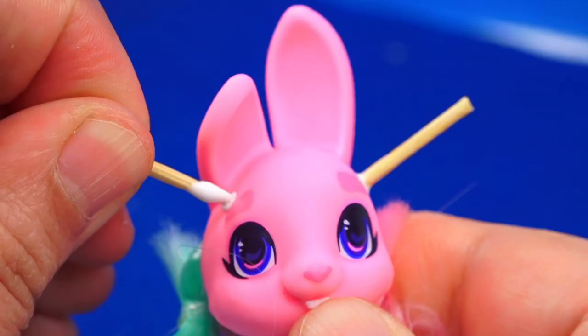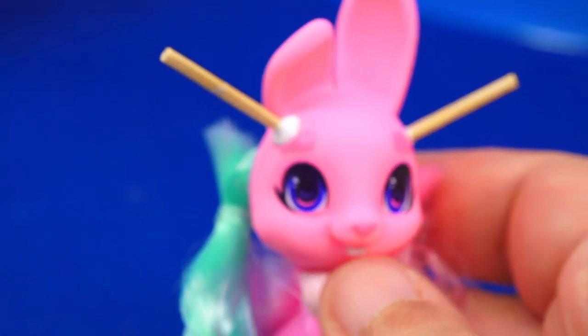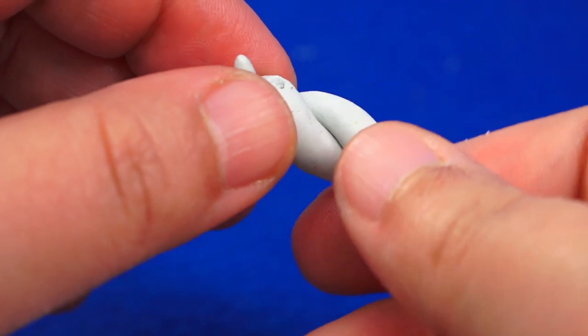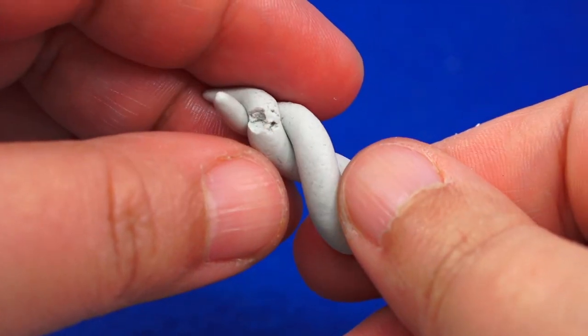And so after getting the toothpicks in there, I went ahead and did the exact same horns that I did for the first Hairdorables, so kind of like a tree type twisty thing.